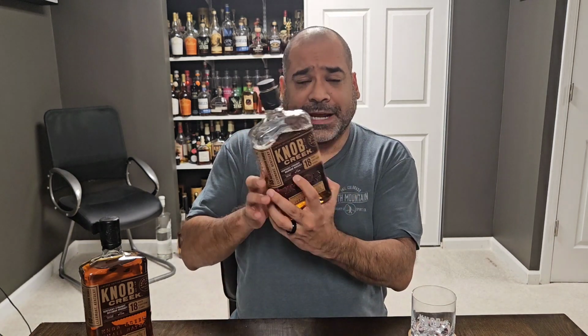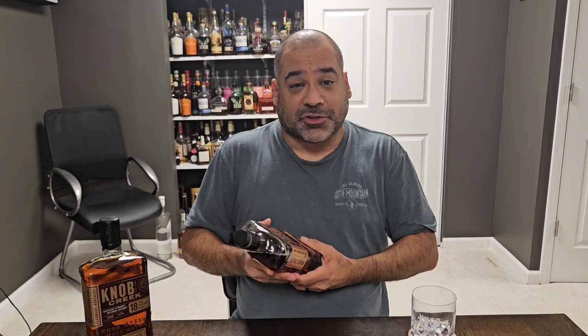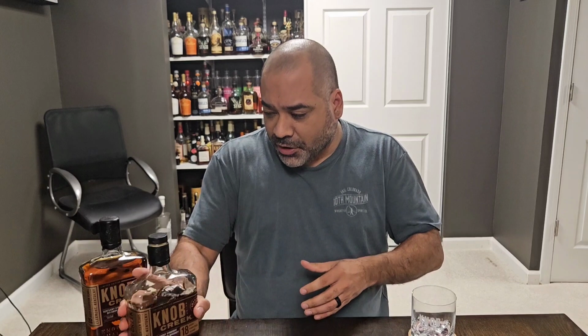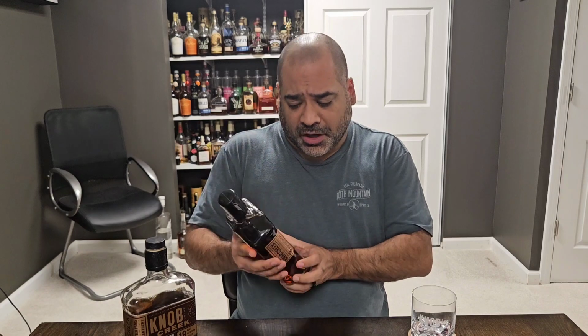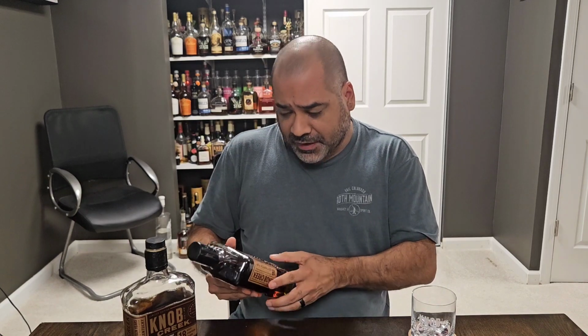So this was batch 1. I found this one when I went to the Bourbon Trail at the end of September. I got lucky. It was the last one sitting on the counter at Jim Beam, and I honestly thought that I was getting batch 2, an early release. And nope, it was batch 1. But then lo and behold, shout out Green Valley Wine and Spirits. They hooked me up with this bottle. So thank you so much to them for getting this one to my hands.